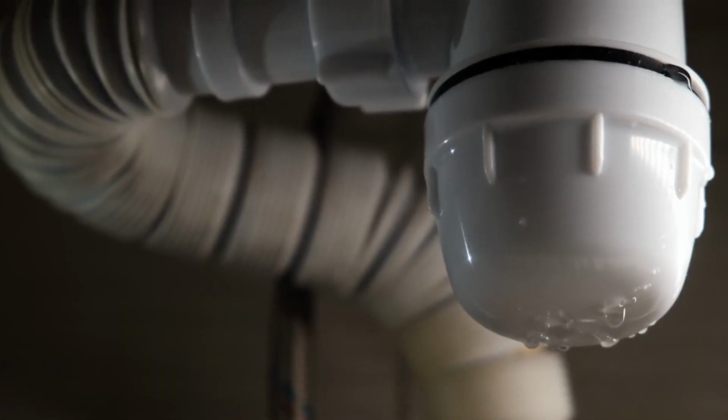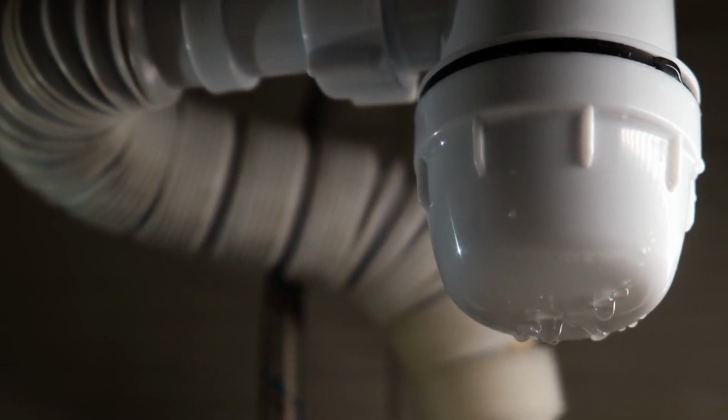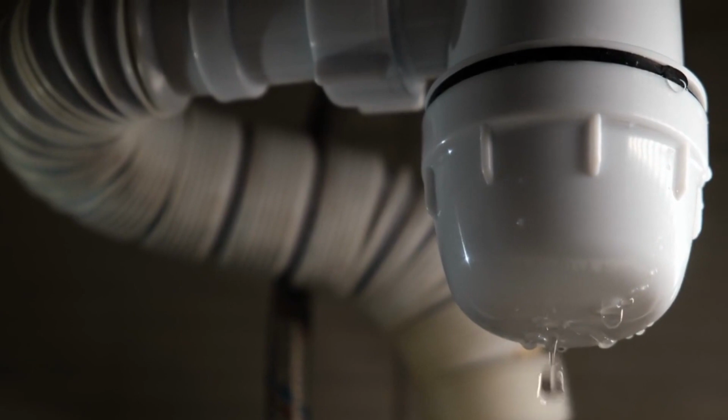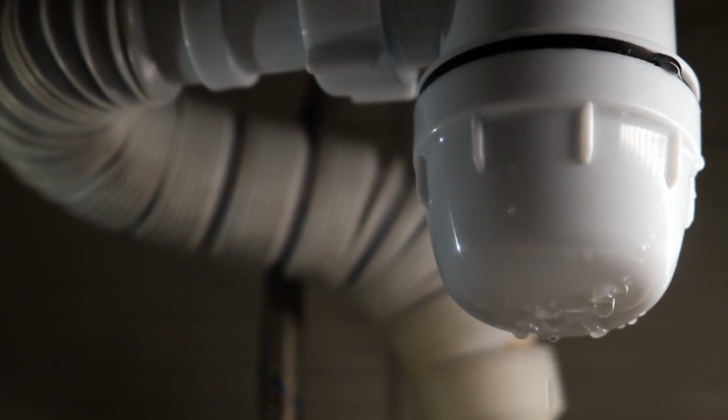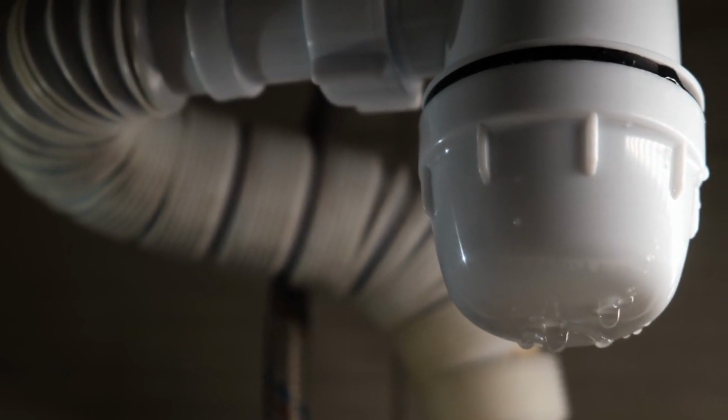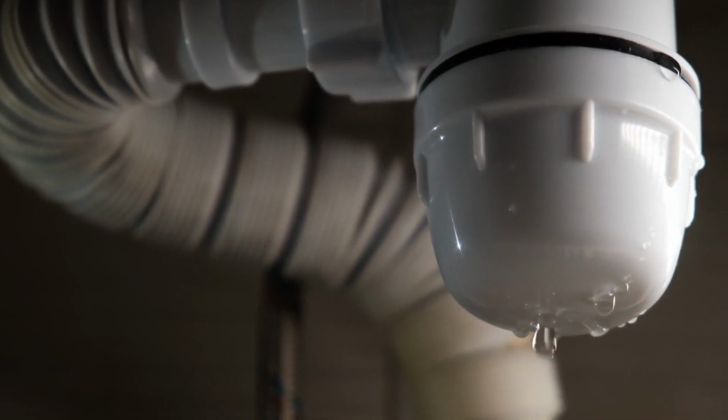Get or check water leak detectors. Enhance your home's protection against water damage by investing in or checking water leak detectors. These devices provide early warnings about leaks, helping you prevent costly and destructive water-related incidents.